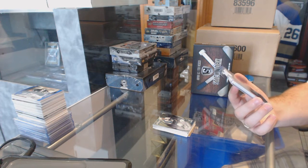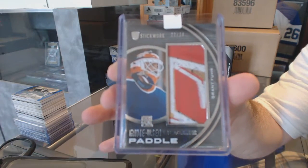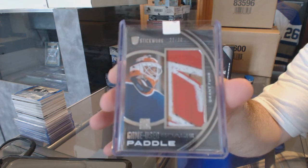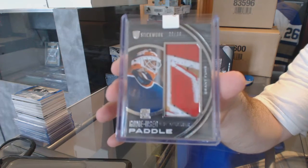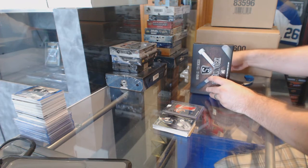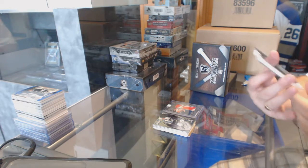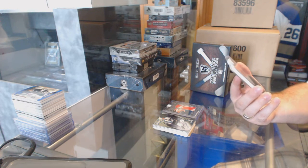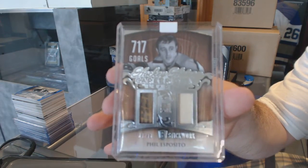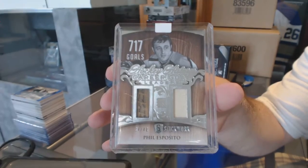We've got number 22 of 30, game-used goalie paddle for the Edmonton Oilers, Grant Fuhr. That's sexy. For the Boston Bruins, we've got a hockey history career goal leaders dual stick number to 40, Phil Esposito.